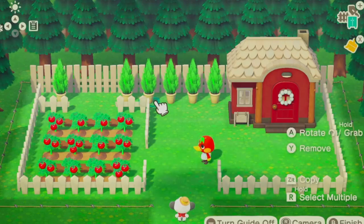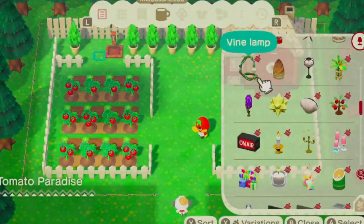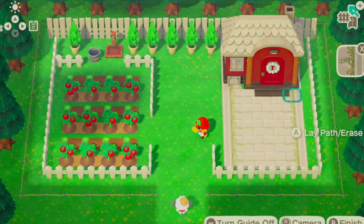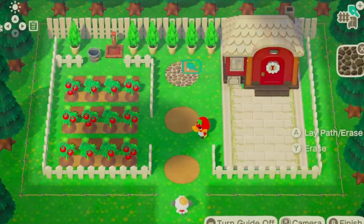I also am playing with the different kinds of fencing. I kind of liked using that longer fence that runs along the back. I don't know what it's called. I like that one. I like that it's different from the other one, the white picket fence. I don't know what any of these fences are called. The simple fence. I don't know.